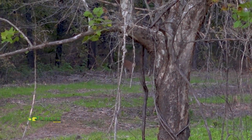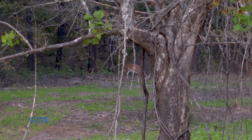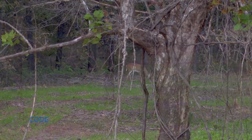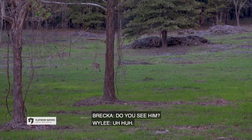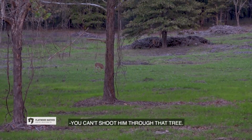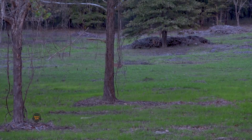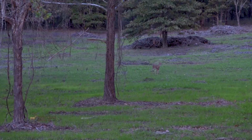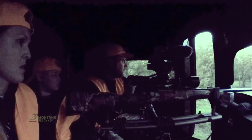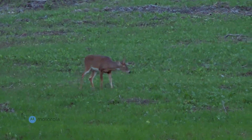As the sun set and shooting light began to fade, a buck entered the plot. He entered at the far end of the plot, and Wiley hoped he would walk toward the blind. As if reading the script, the buck started closing the distance. All of a sudden, the buck turned and started walking away.